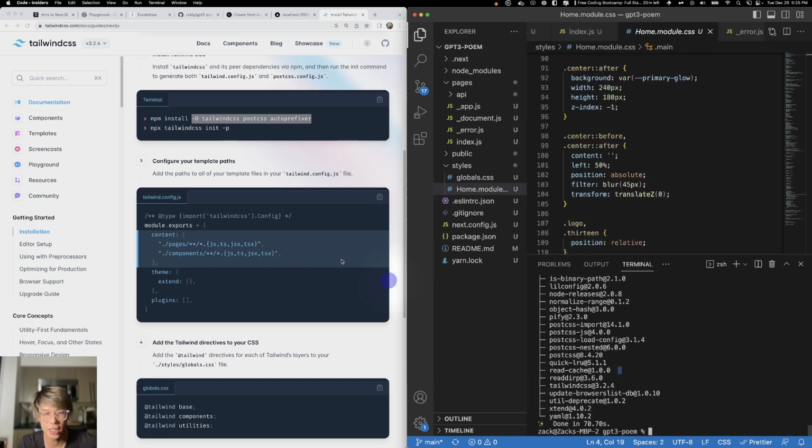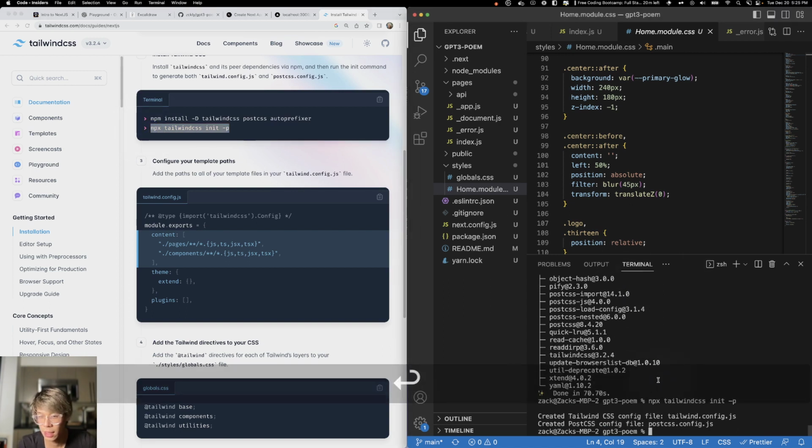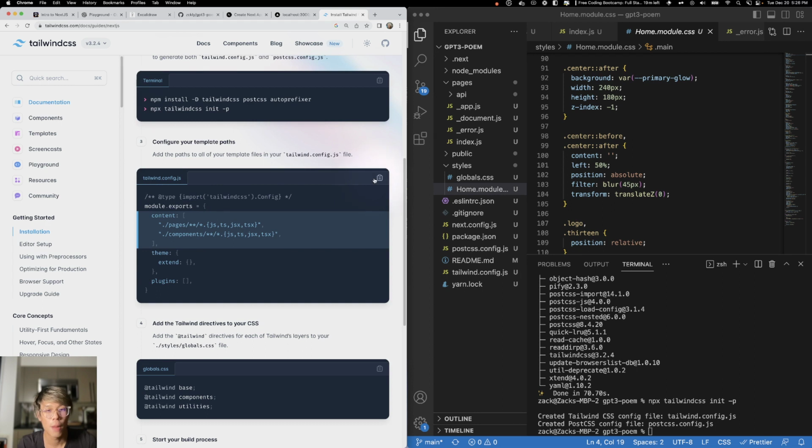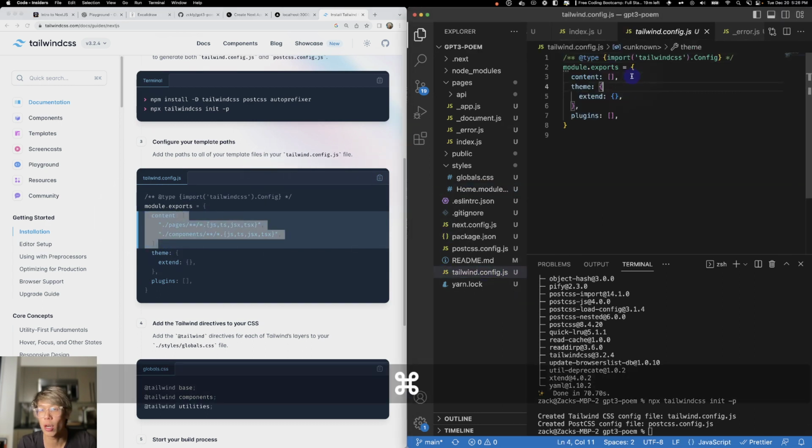Okay, there we go. It's good now. So I installed it. I'm going to run this npx tailwindcss init. So paste that. Initialize. So it's created our postcss config, created our Tailwind config. That's good. Copy this content section, and I'm going to drop it and replace the content section in here.